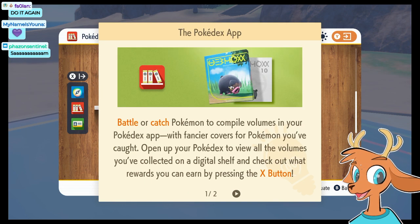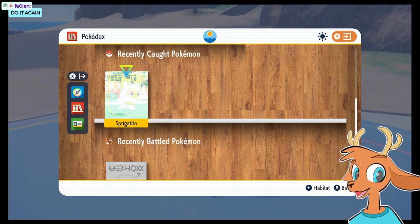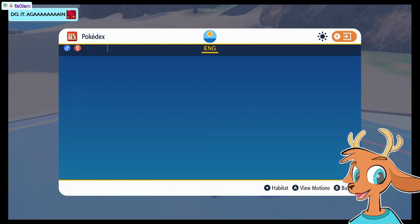Okay, yeah, that's all pretty normal. But this like magazine thing is new. Sprigatito details.